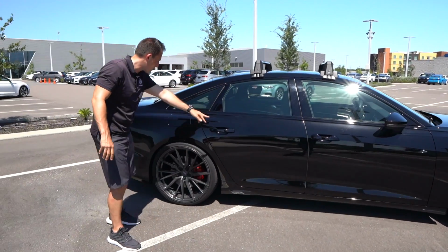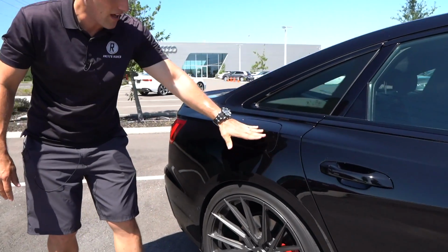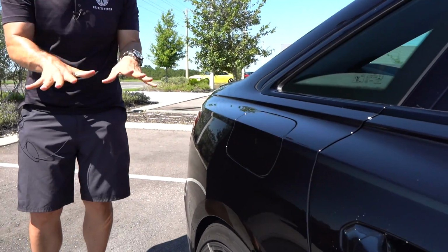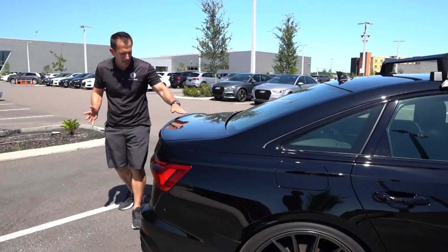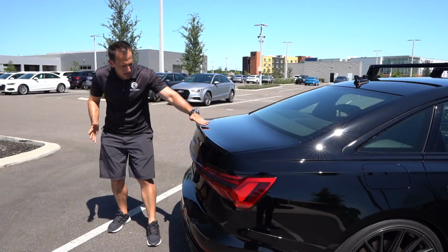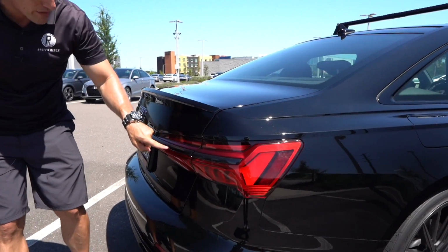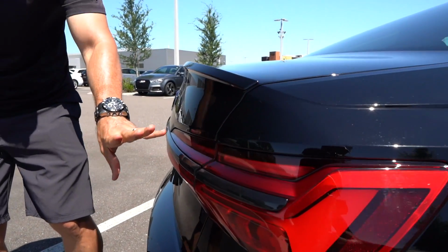Belt line, super clean. Look at the way they kind of step out the rear fender. Love that design element. Everywhere you look, this car is just low, wide, and mean. And when we get to the back, the tail end of the business, you have a nice little trunk spoiler that just kicks up enough. He decided to black out this trim, which is normally shiny chrome. Looks super clean.